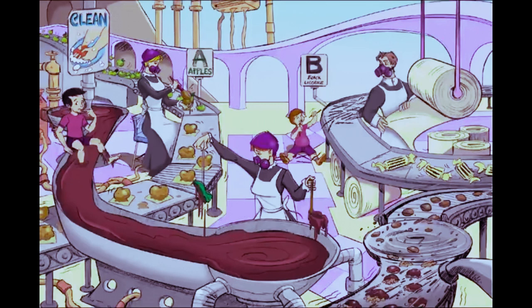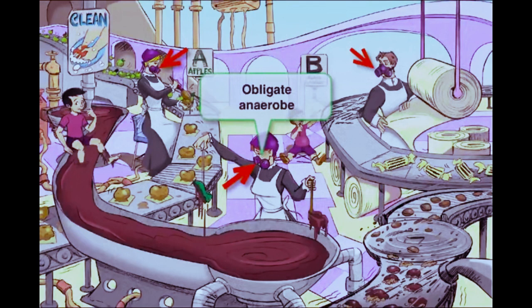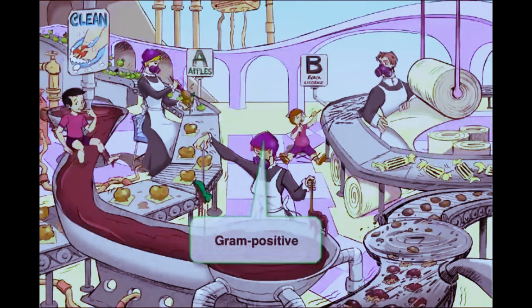Now that we have all the workers drawn, you may notice a couple things about them. First, they all have gas masks on. This is, of course, our symbol for obligate anaerobe, a common feature amongst all 4 Clostridium species. And the second feature is that they're wearing our gram-positive violet.